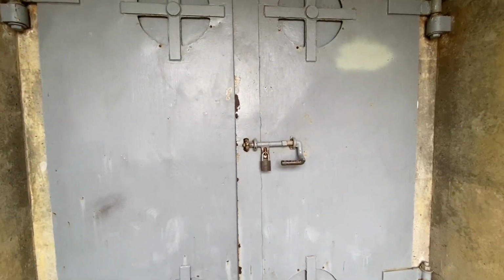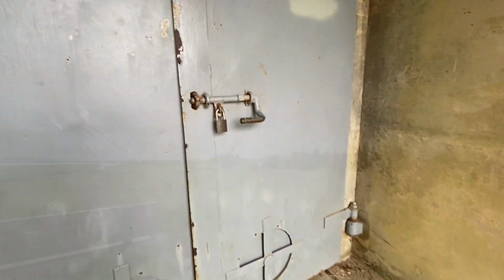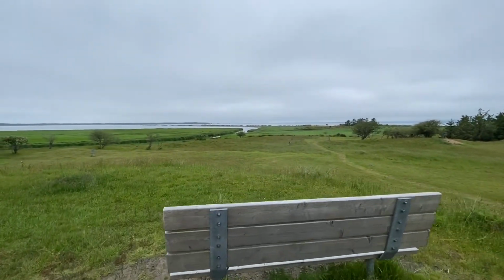Doors are locked though, so we can't go in. Look at those doors. They're pretty solid. It's pretty amazing. It's just beautiful. It's nice. They have a nice little bench here. That's it.